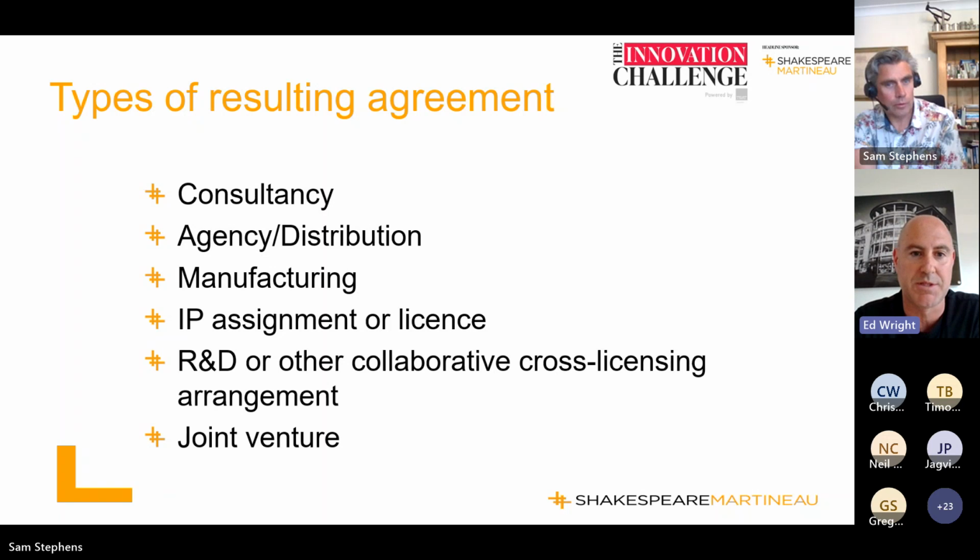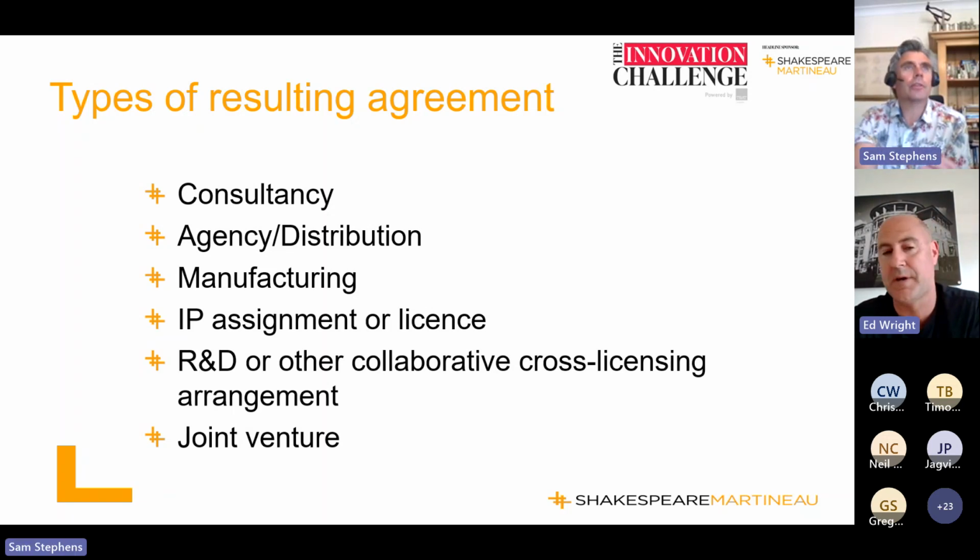Clearly, we'll talk more about IP assignments and licenses as I work through this. But again, if you look at what we just mentioned, Sam, those can be quite significant items at an R&D and collaborative cross-licensing or even commercial joint venture level, or in fact corporate joint venture.